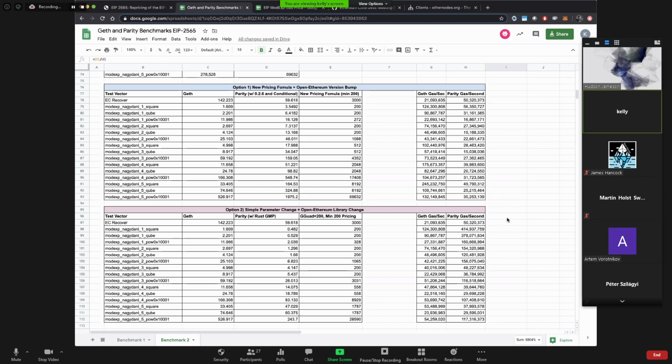Okay, fantastic. That's great feedback. So, should that be successful, it sounds like the path forward with this is to swap out that library and then make the simple parameter change in the pricing formula in both Geth and Open Ethereum, where we change this G quad parameter from 20 to 200. I suggest that we make a final decision during the next call because I cannot commit us to anything without testing first.